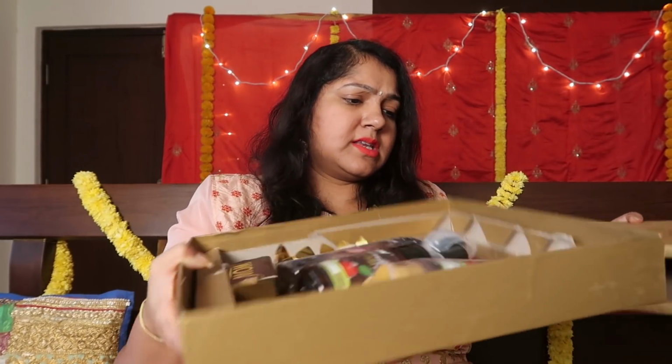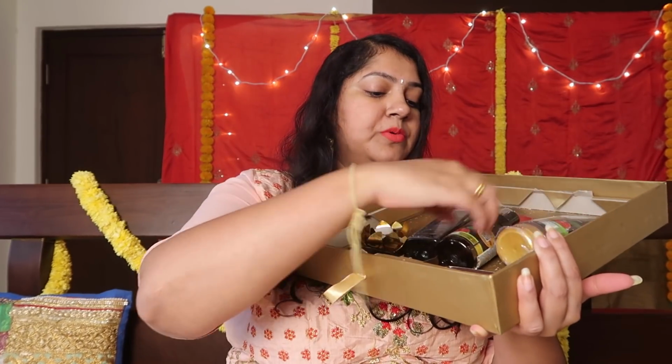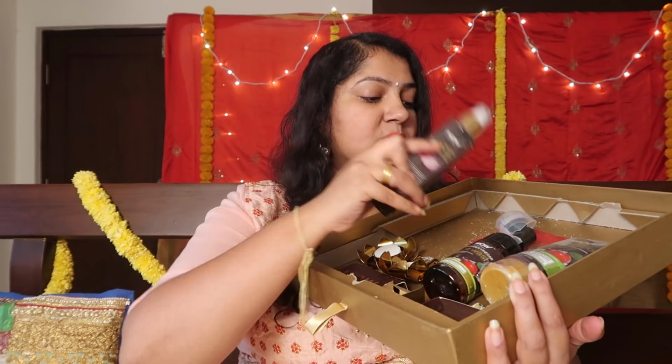They do return gifts. Here we have something from Wow Skin Science, and this also was in for Diwali. So we have some diyas, and there were some chocolates, and we have the Wow apple cider vinegar shampoo, the apple cider vinegar face wash. We have the onion black seed hair oil. I've been using this. It's actually pretty good and it doesn't smell like onions, so this is a pretty good thing. And there were a few other products as well. I think there was a shower gel which is really good. It's a green tea one. I'll just insert pictures here.